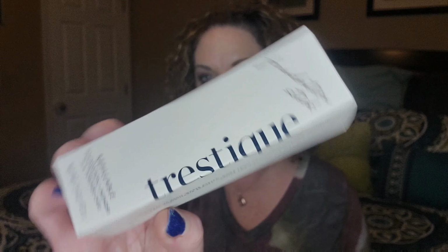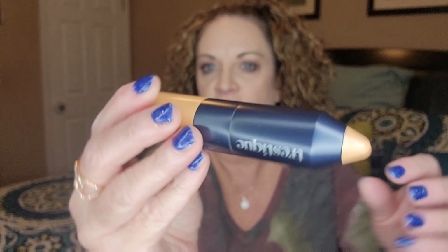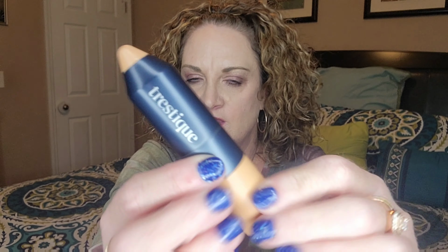So it's a foundation stick from Tristique. My shade, I don't see it anywhere on the box. I got Paradise Island Beige. It's actually on the stick itself right there, Paradise Island Beige. So here it is. Let me get it turned around the right way. Looks like a big old crayon, but you pull the lid off and here's your foundation. So it is a foundation stick. And it's refillable, so you would just buy your foundation as you run out and pop that back in, I guess is how you do it.